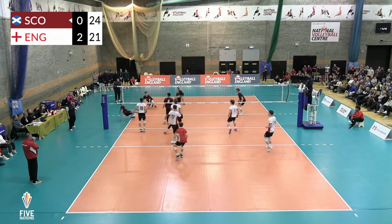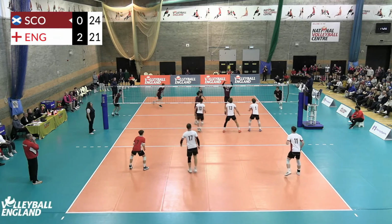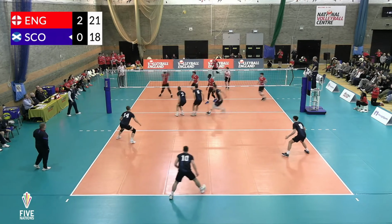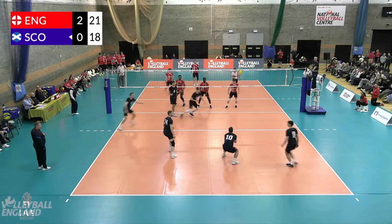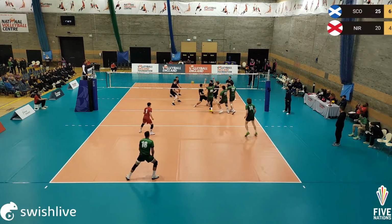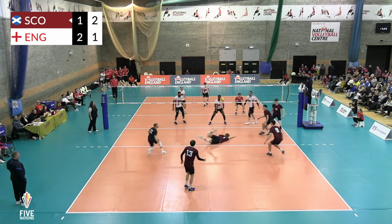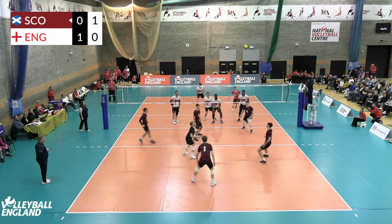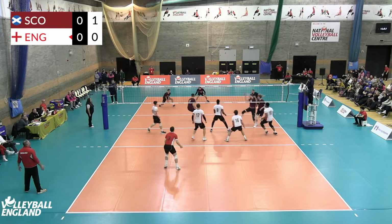A B ball to Peters, but good defense by Fraser. By Stewart. Back court. Fleming. By England, Fullerton back row finds Fraser out. Very tough inside set. Forces Scotland out of system. Triple block. Poole with a roll shot, but great defense from Scotland. Poking into that, and Nathan Fullerton's going to get a swing, but good touch. Back up to Fullerton, who tips it.